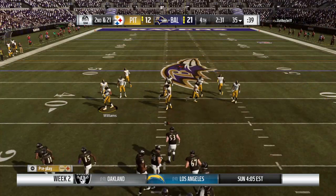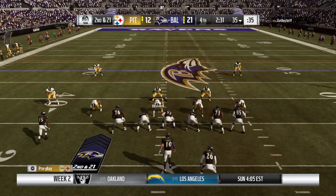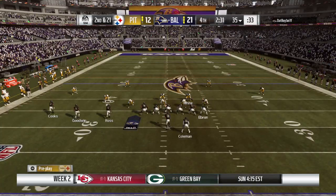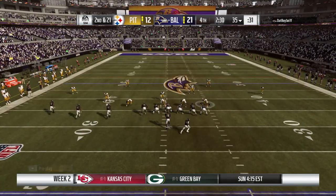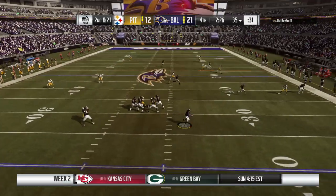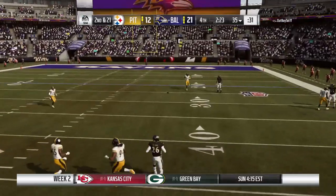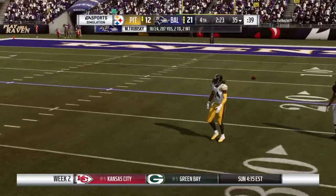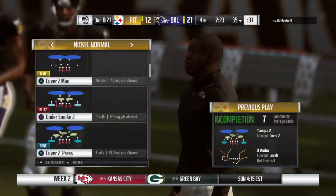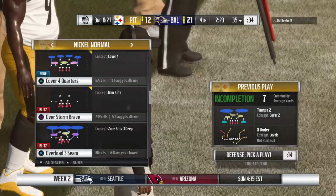Now they're in some hot water. After that sack, it's 2nd and 21. Out of the gun, Trubisky. Flushed to his right. And it's incomplete. Took a shot, couldn't connect. He was hoping to get that one to Tevin Coleman in space. And it'll bring up 3rd down.